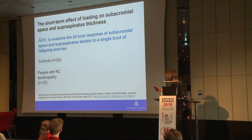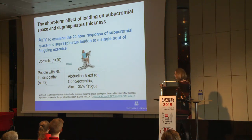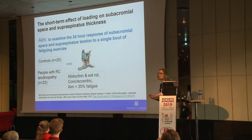We took 20 age-matched, pain-free controls, and 23 people with rotator cuff tendinopathy. That was ultrasound diagnosed as well as clinically. We developed an isokinetic protocol to create rotator cuff fatigue, and this was based on a protocol that had been published by Jean-Sébastien Roy in Canada, which he used in occupational health settings.